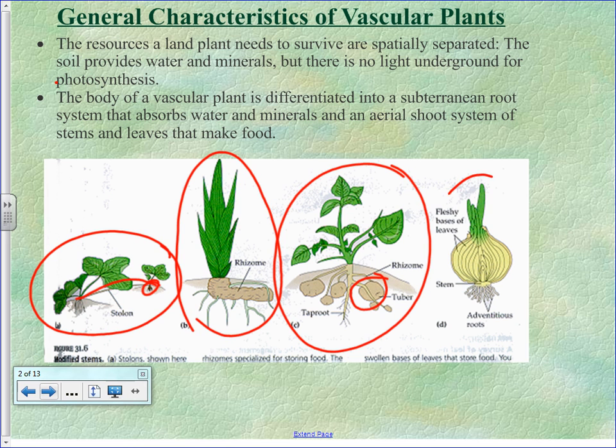All right, and then some plants will store their energy, instead of as starch, as kind of sugars, but at the base of their leaves. So the base of their leaves will swell and get kind of fleshy, and onions are an example of that. Garlic is kind of an example of that as well, where just the base of the plant is an energy storage area, and then they've got these small roots that grow out from the bottom. And again, you could use this to seed the plant the next year.